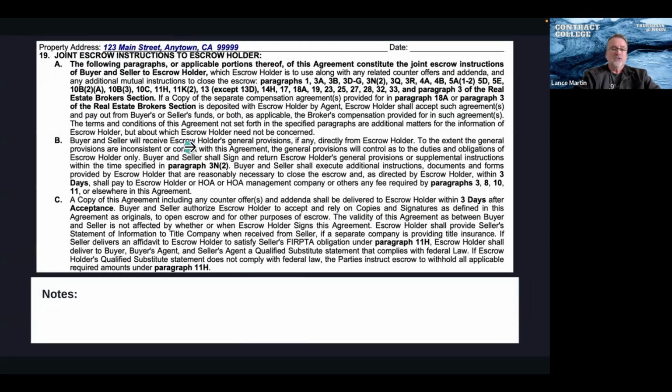Joint escrow instructions. This is kind of a joke, to be honest with you. I'm not going to go back to page 1 of the RPA. But if you go back to page 1 of the RPA, it says that this is the residential purchase agreement and joint escrow instructions. The title of the RPA was changed, oh my gosh, I don't know. Anybody, any old timers here? Remember how long ago that was? Maybe 20 years ago, maybe.